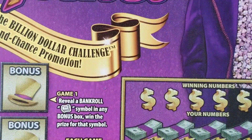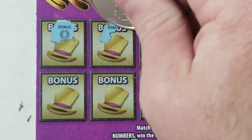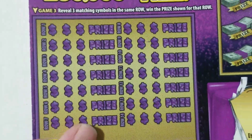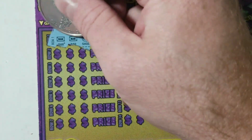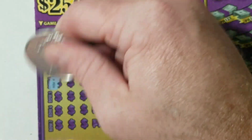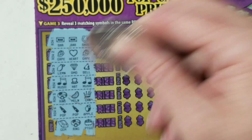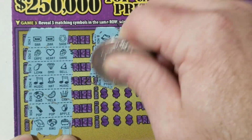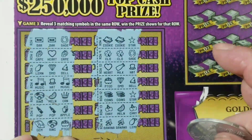We need a win, Willy. We need a win, Willy. Here we go. You'll get a win. $50 to go into the profit zone. Let's find that bankroll. I can zoom out a little bit. Three matching symbols. Okay, try this side.